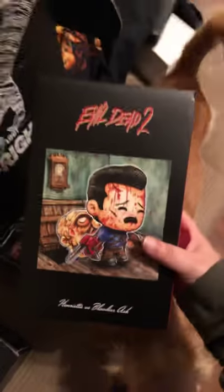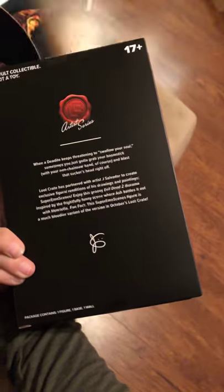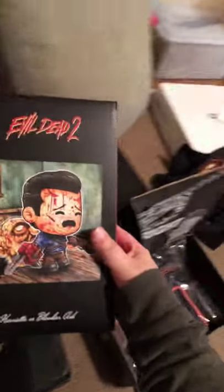Let's see. So next we have, it looks like it's going to be a figurine for the Evil Dead 2. That's awesome. Has anybody ever even seen the Evil Dead? They're a good movie. I love it. I tried watching the TV show and I got a little lost. Probably going to have to pick that back up again.